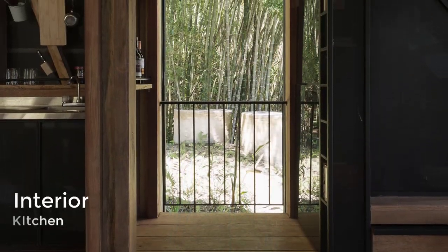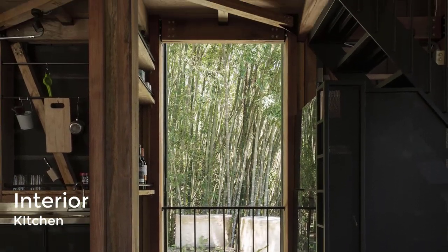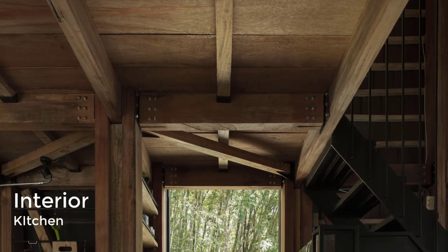The long, narrow plan of the home is split into two stories, with a double-height living area, dining, and kitchen spaces alongside a bedroom on the lower level.